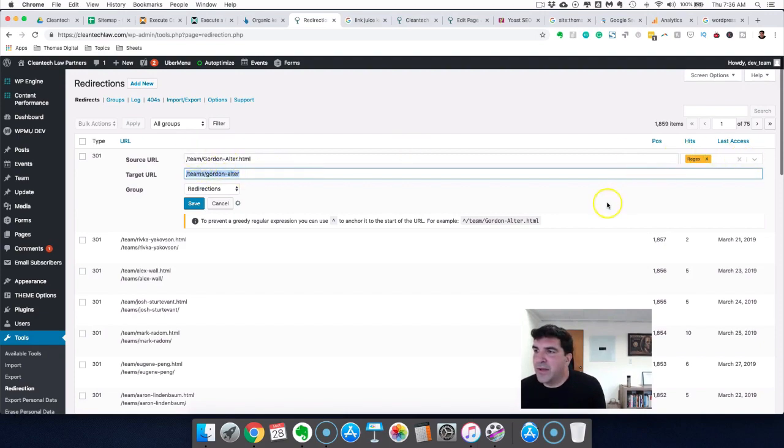Okay, and then make sure that this is all filled out. I think there's like a checkbox when you add new. Make sure that's checked and that you click save. And this will save it as a 301 redirect.